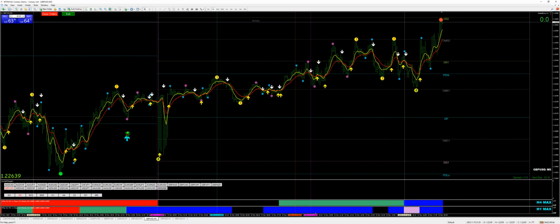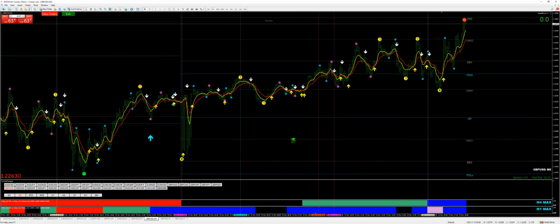This is the 5 minute, this is a 1 hour trend. This is better for you. So I know I'm going long. No short trades. The only time I'm going to go long is when the H4 and H1 are in sync. That gives me the best momentum. Okay.